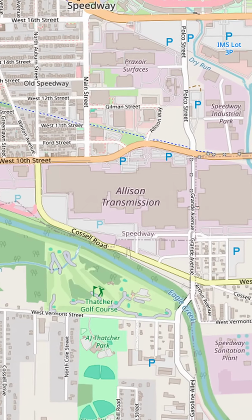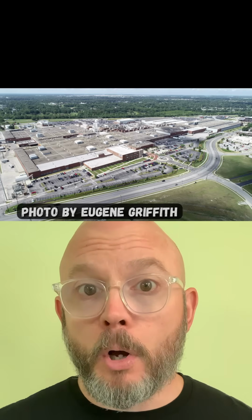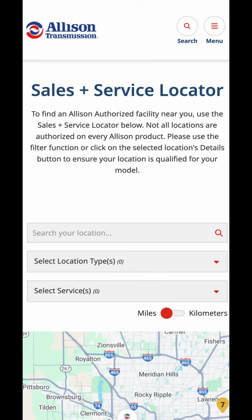But guys, the OpenStreetMap database only had one location labeled as Allison Transmission, and it's this corporate office in Speedway, Indiana. But I checked and that was not the right place. So using the OpenStreetMap to find this was not going to work. And that location finder on the Allison Transmission site wasn't really helpful for what I was doing here. I suspect if you know what type of location you're looking for and general area where it is, it probably works great. But I didn't know any of that.